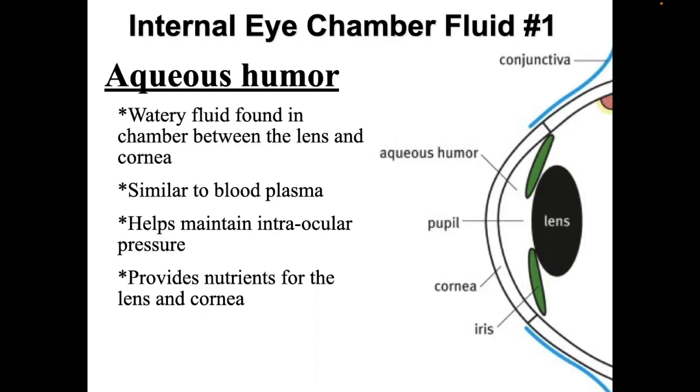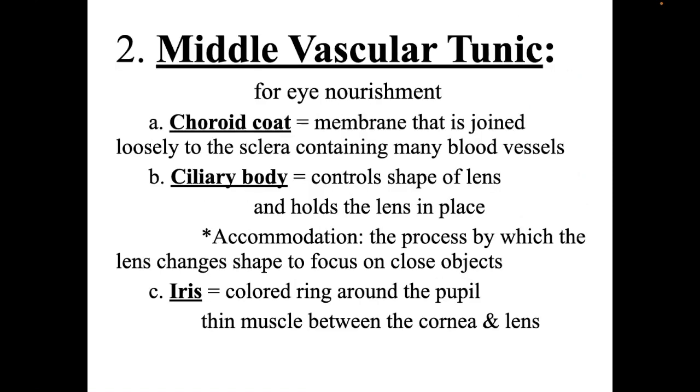Then we have the aqueous humor. As we said, that's more of a thin liquid, and this is between the cornea and the iris and lens. Then as we move into the middle layers, we have the choroid coat, which basically contains a lot of blood vessels. This is more vascular. This contains a high level of blood carrying nutrients to the eye.